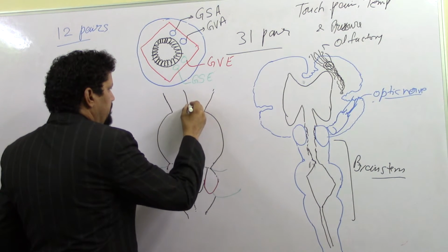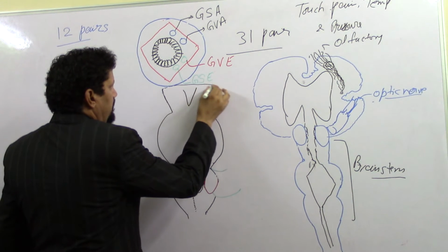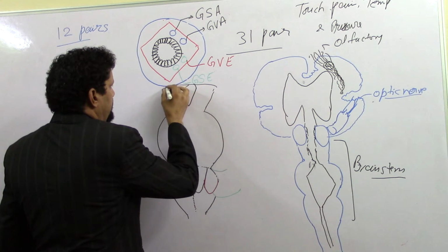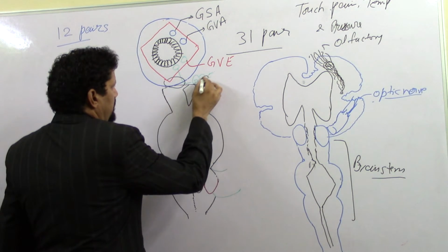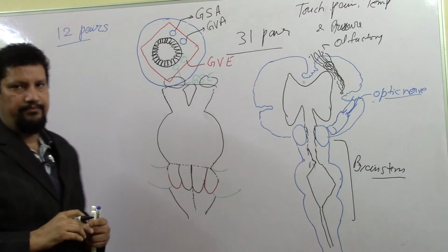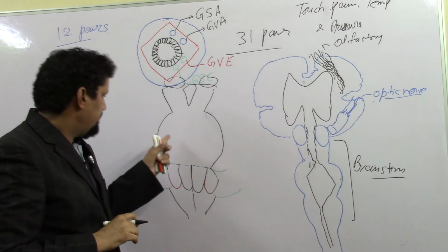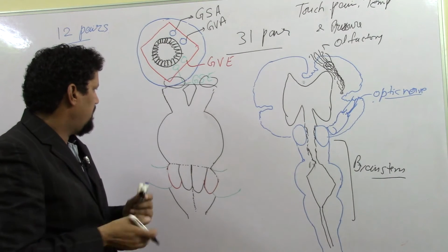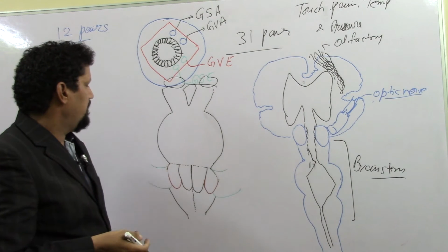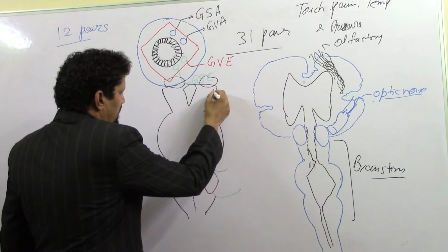Here is the interpeduncular fossa, and here are the thalami too. So this is the diagram of the brainstem. Now, how are the last 10 cranial nerves attached to the brainstem, and what are the sites of exit or entrance in the brainstem?